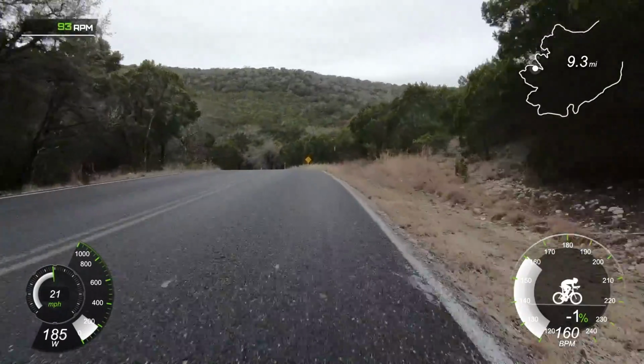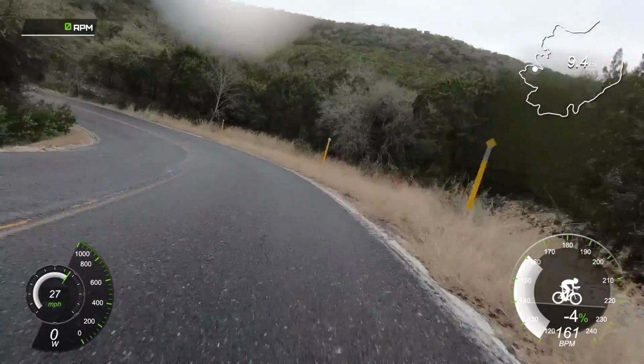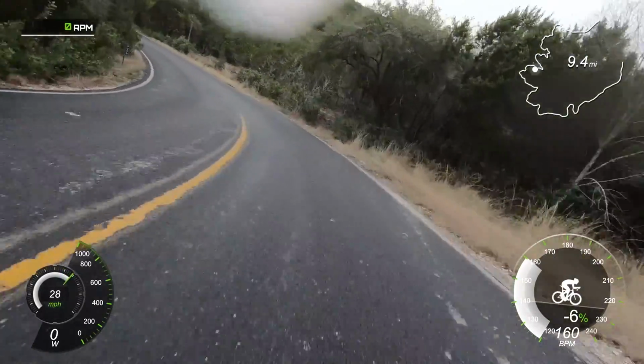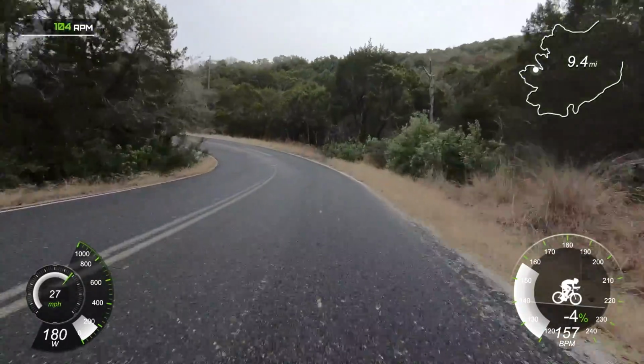Sharper, if not the sharpest corner heading clockwise on here. You can really rail through this thing. Again, I'm being cautious because of the wet road. Even with this chip seal, I'm going to be careful.